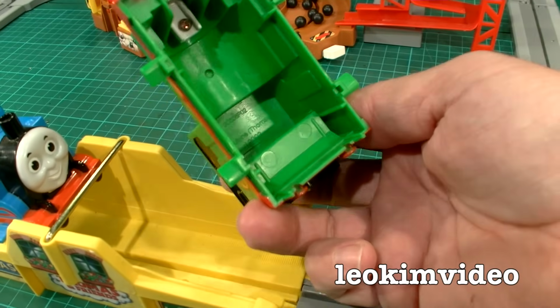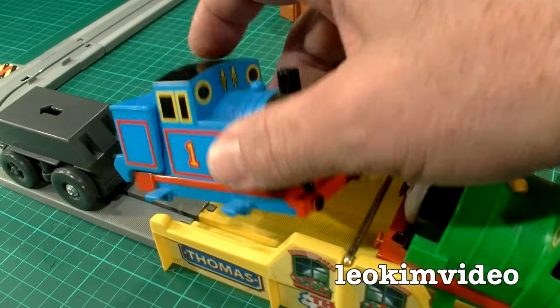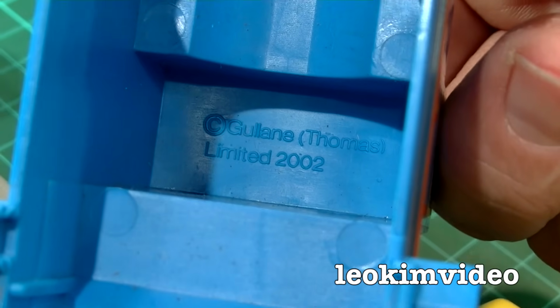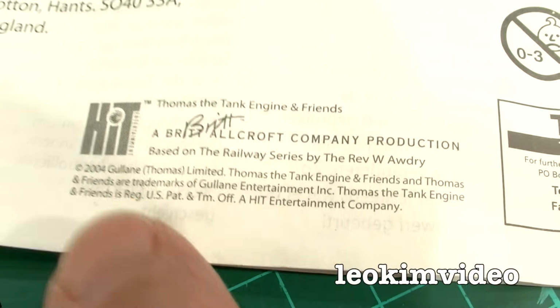It's well worth checking up inside if you've bought one of these online to make sure you've got the Thomas one. The clone sets basically look identical. It's very easy to be fooled. The dates are up inside there. The licensing date on the instructions is 2004.